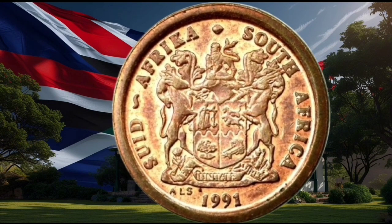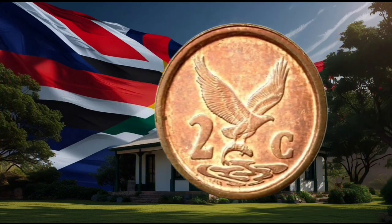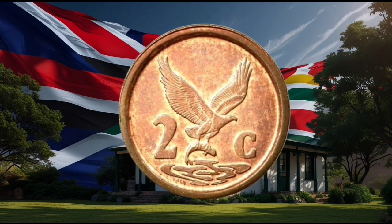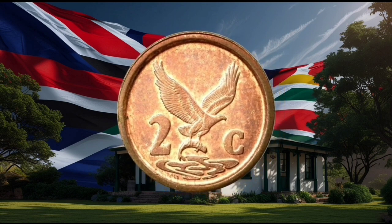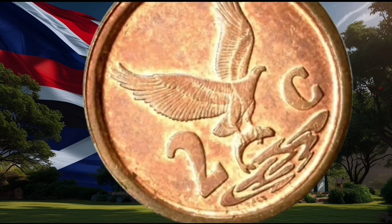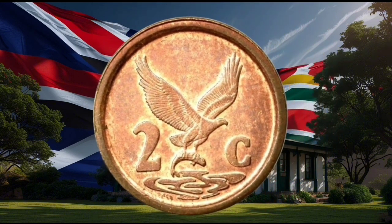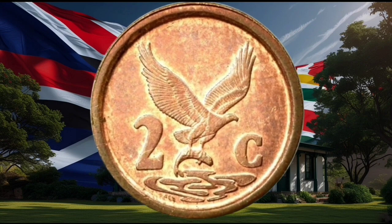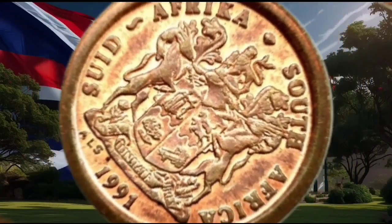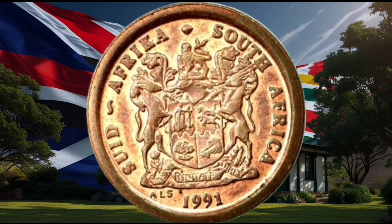Some reports have indicated that proof or uncirculated versions of the 1991 2-cent coin have been sold at surprisingly high prices in auctions. It is crucial to understand what features contribute to a coin's high value. These features include minting errors such as double strikes, off-center printing, incorrect planchet use, or unusual coloration due to chemical reactions. A 1991 2-cent coin with any of these characteristics can be extremely valuable.